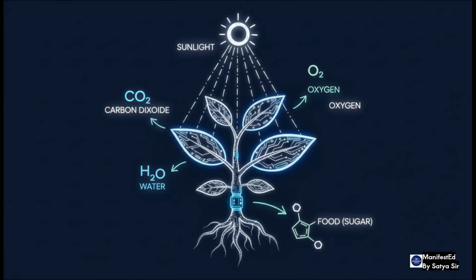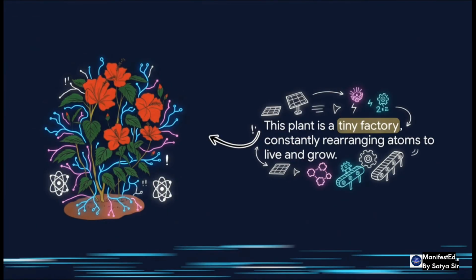But rearranging atoms isn't just for getting clean. It's literally the secret to life itself. In a process called photosynthesis, plants take in really simple stuff, like carbon dioxide from the air and water from the soil. Then, using energy from the sun, they just rearrange all those atoms to build brand new molecules for food. And as they do it, they release the oxygen that we all need to breathe. So just think about that for a second. Every single plant you see is like this remarkable little factory. It's constantly busy, taking in simple ingredients, rearranging their atoms, and creating everything it needs to grow. And in doing so, it supports pretty much all other life on Earth.